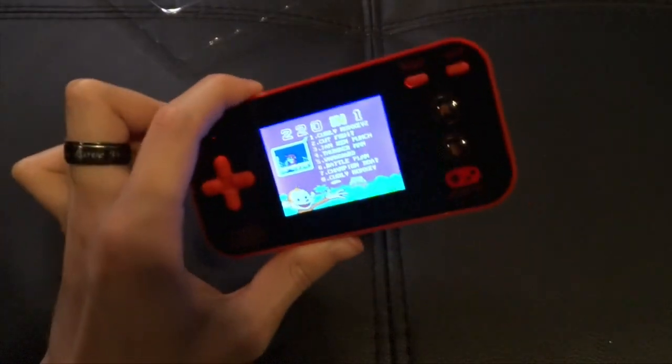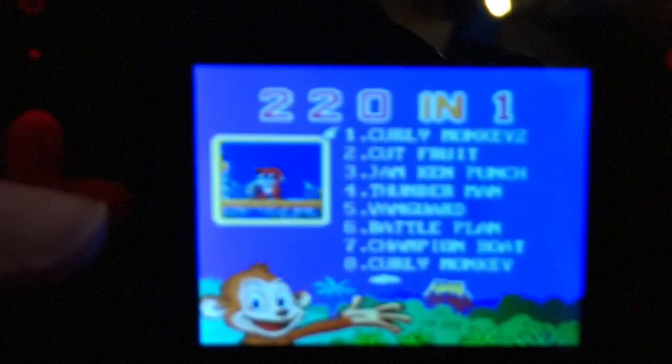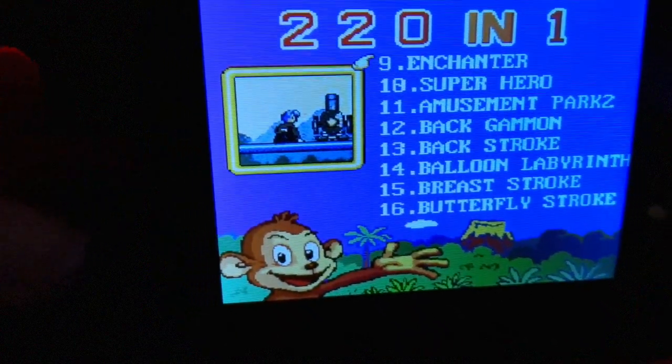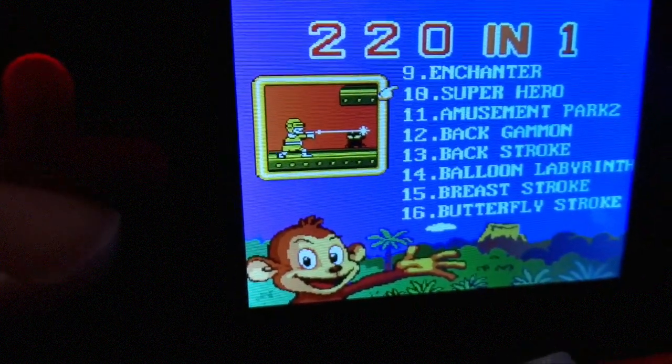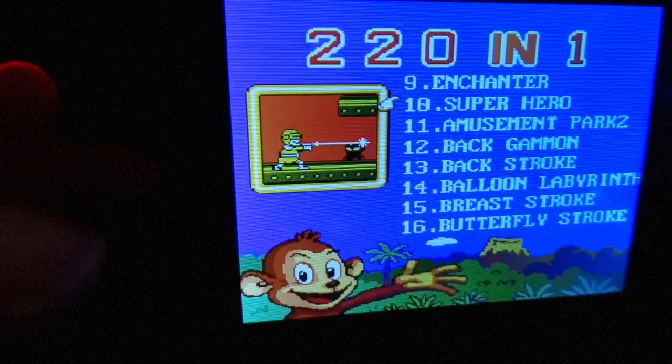But if you were curious, like me, about this, I mean, it kind of just meets my expectations. It does what it claims to do. And, looking through 220 games, some of them are actually kind of interesting looking. Superhero.